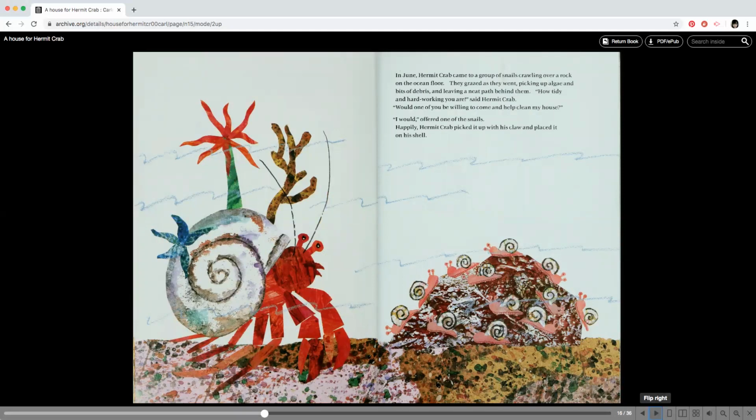In June, Hermit Crab came to a group of snails crawling over a rock on the ocean floor. They grazed as they went, picking up algae, which are plants, and bits of debris, which is dirt, and leaving a neat path behind them. "How tidy and hard-working you are," said Hermit Crab. "Would one of you be willing to come and help clean my house?" "I would," offered one of the snails. Happily, Hermit Crab picked it up with his claw and placed it on his shell.